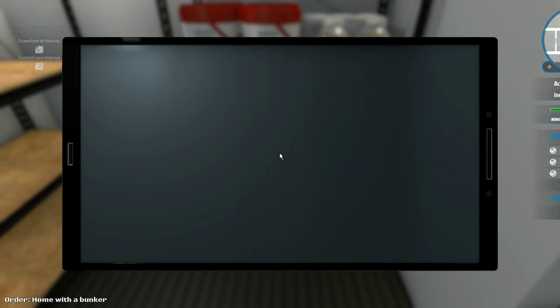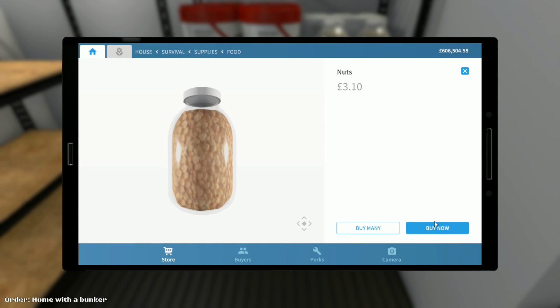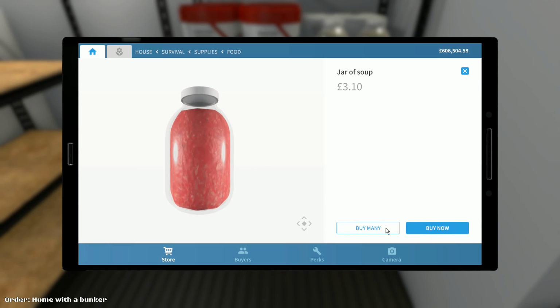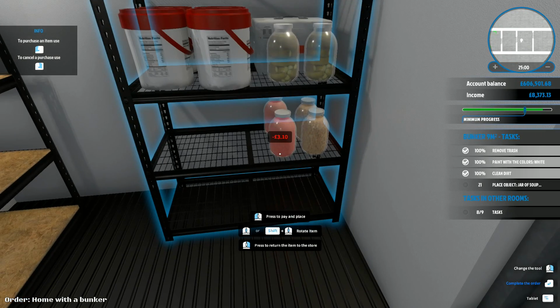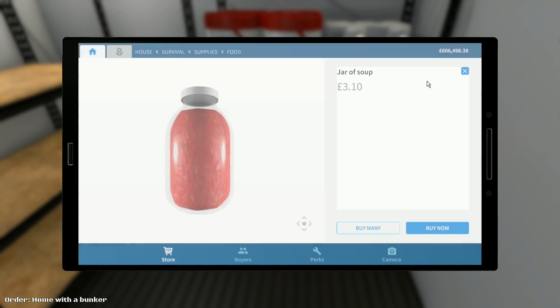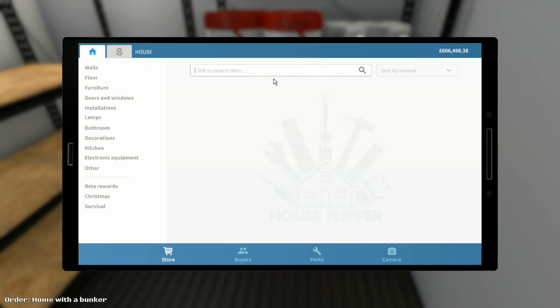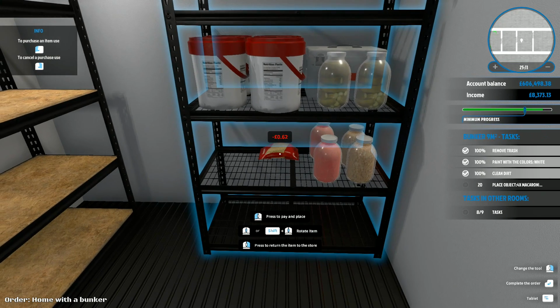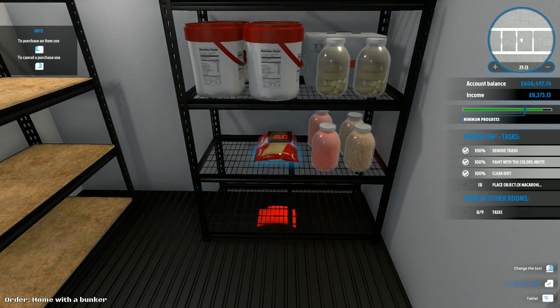2 jars of soup. Have I got to go through and buy 2 of absolutely every single little item that we've got in here? Jar of soup. Buy many. Couple of them in there. 4 macaroni. It's a good job we got a search on here, isn't it? Macaroni. Buy many. 1, 2.